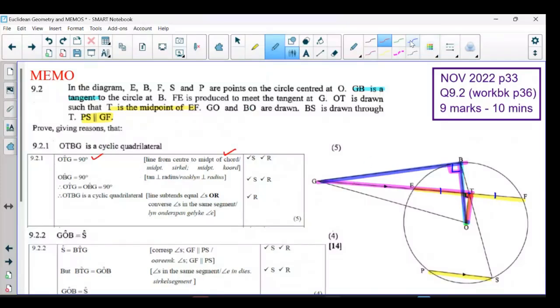The other thing you've noticed is that we have angle B to be 90. Reason: tangent perpendicular to radius. So there's another statement-reason mark. Now we need to tie it together. Remember I said to you, we must link the information.